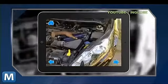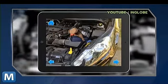And they said this will be the perfect app for Google Glass, because you can put the glasses on, use your hands to do whatever you need to do in the engine, and it'll show you exactly where you need to go and what you need to do. So this could be potentially awesome, or it could be potentially disastrous. Big time fail, yeah. If you really don't know what you're doing with your car, maybe stay away from it.